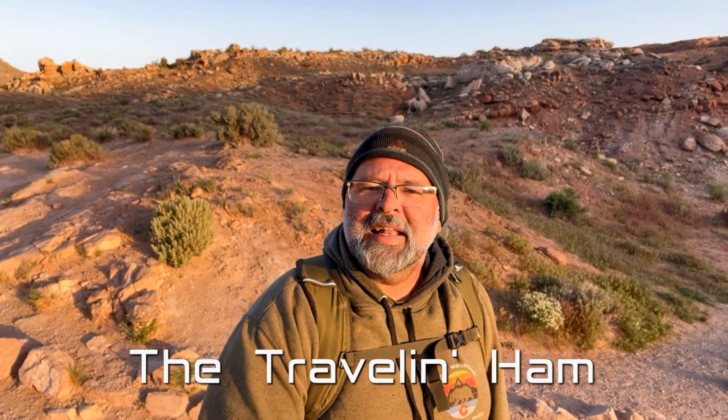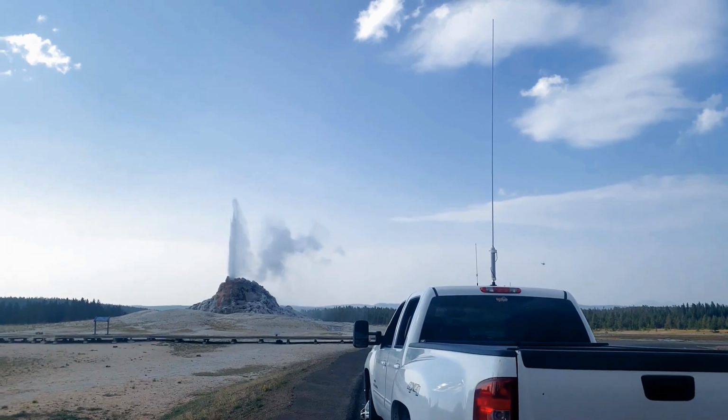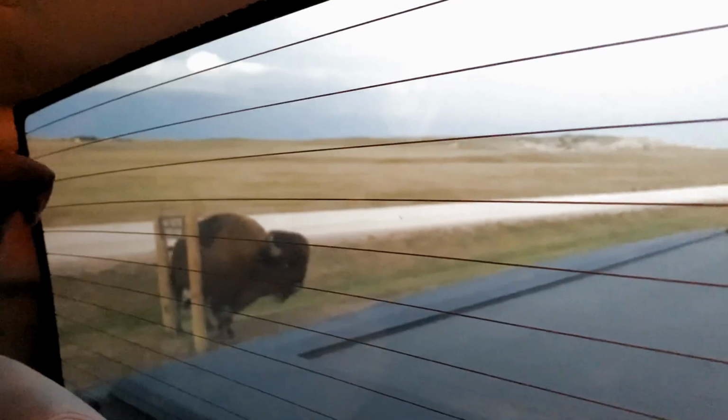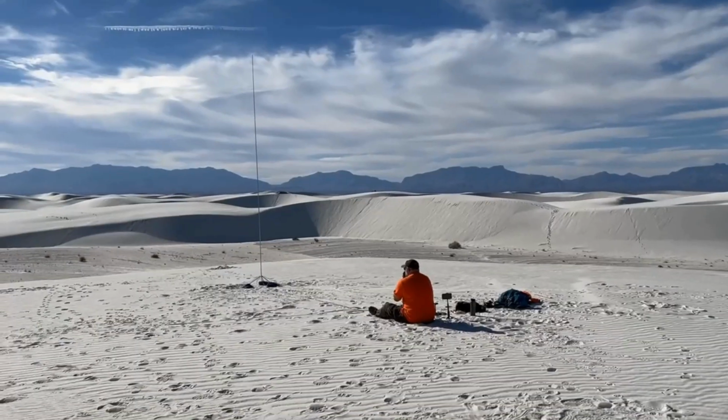Hey friends, it's Kilo Echo Zero Victor India Mike, and today we are hiking up to Delicate Arch, and we're going to activate Arches National Park. Let's go! This is the special activation. That's a gray wolf. That's awful close. Park's on the air.